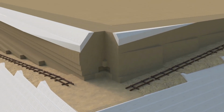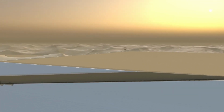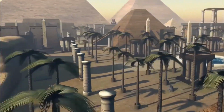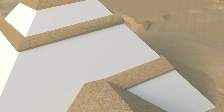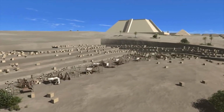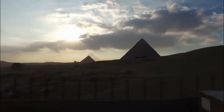The main issue with this is that the ramp would have eventually grown to be as large as the pyramid itself, reaching an incredible distance into the desert. There is no evidence of such a structure at any of the various pyramid sites. Another theory is that the ramp went around the pyramid and was removed once the pyramid was completed. The methods of construction are still hotly debated and remain one of the greatest mysteries of ancient human civilization.